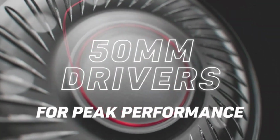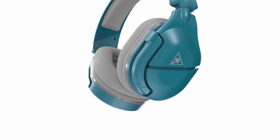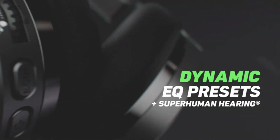The integrated superhuman hearing sound setting boosts crucial in-game sounds like enemy footsteps and reloads, giving you a competitive edge. Comfort is a priority with this headset, featuring breathable ear cushions and a glasses-friendly design to ensure long-lasting comfort during marathon gaming sessions. The durable and adjustable headband provides a secure fit for various head sizes.